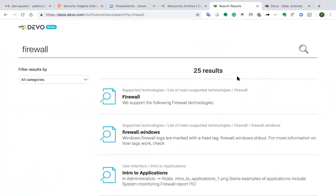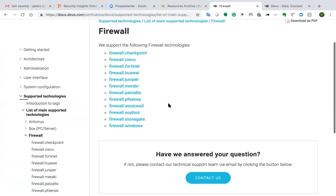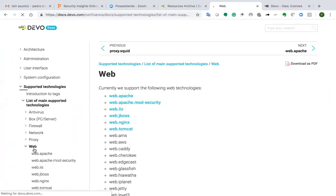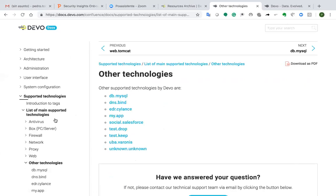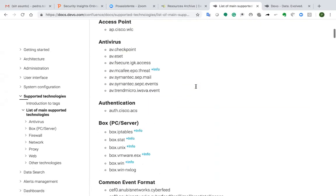And there's a firewall, web, and IDS. In IDS are Bro and Suricata. You can see here the different firewall technologies that are supported currently. So that includes, I would say, every one, but you can always find a new firewall or a new web server or whatever. But we currently are supporting more than 300 different technologies. So, the list is wide enough, and as you can see here.